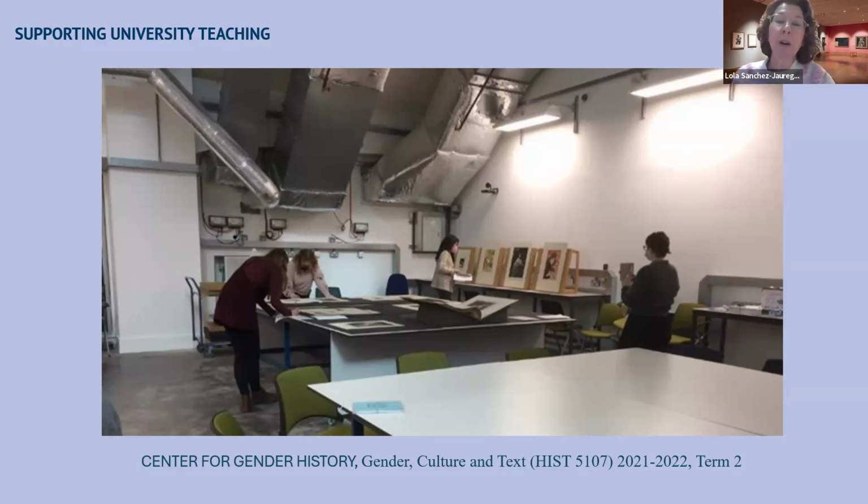So we agreed to organize a session at our research rooms, study center at Kelvin Hall, which is open to everybody at the University of Glasgow and our public with enough notice. So we pulled out those works and we created a series of activities. So together with these students, we came up with a selection of works.